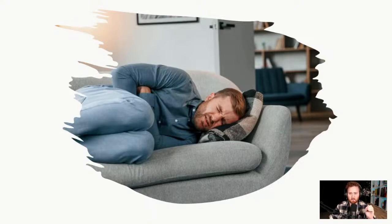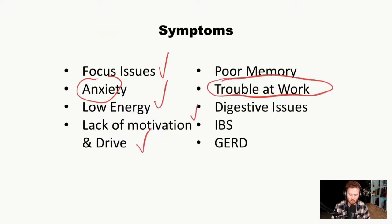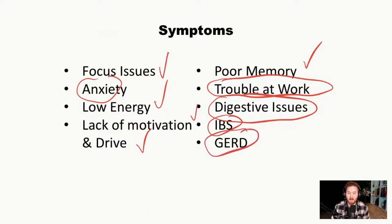And he was dealing with more than just your typical ADHD symptoms. He also had a slew of other health problems. But some of the common things that he was definitely dealing with were focus issues. He also had anxiety. He was dealing with low energy, lack of motivation and drive, which was causing trouble at work, and poor memory. But on top of that, he also had severe digestive issues, IBS, which stands for irritable bowel syndrome, a type of digestive issue, and GERD. So having that heartburn, acid reflux constantly. And these were definitely very detrimental to him.